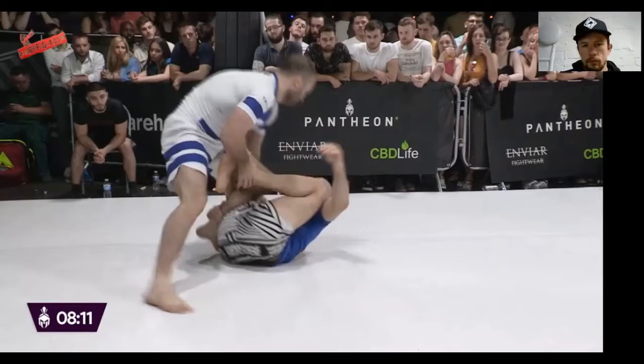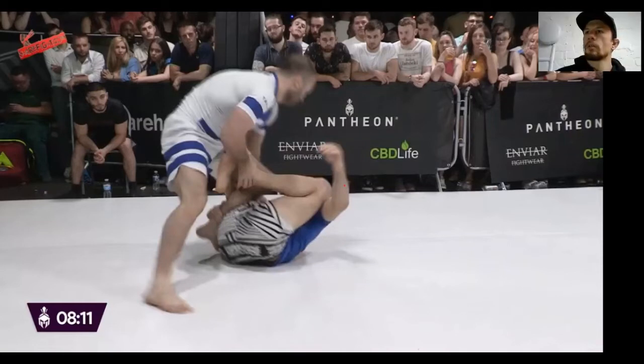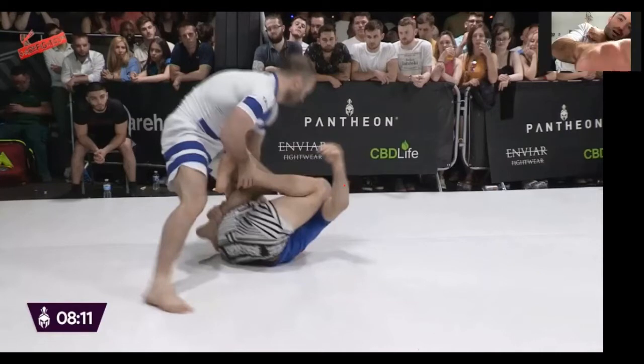Okay. What he's trying to do there is to invert to his right, and look to bring his right leg out and hook my thigh. He will then throw this left leg between my legs, trying to catch my far leg for a 50-50 entry. Okay. And this is where my right hand is preventing that inversion.